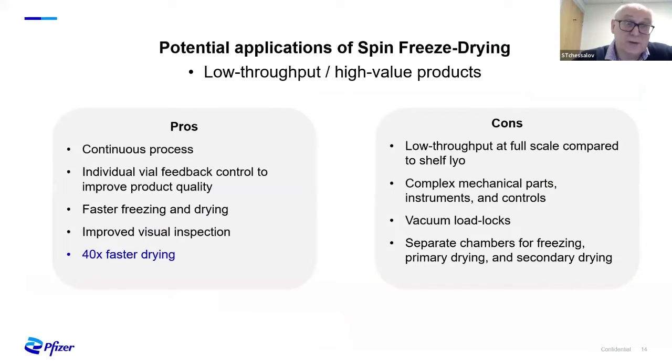First, it's a continuous process, which minimizes some errors. There's feedback control during the process. So again, every single vial can be controlled. It's faster drying. Visual inspection is really improved, 40 times faster. The problem is, I don't know if it's a problem or not, it's low throughput compared to a large freeze dryer. But that may not be a problem if you have, let's say, a very expensive product for which you don't need high throughput. Let's say you need to make only 500 vials, for gene therapy or even for some other very expensive products. So that could be equipment to use.